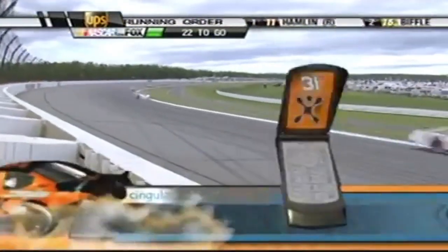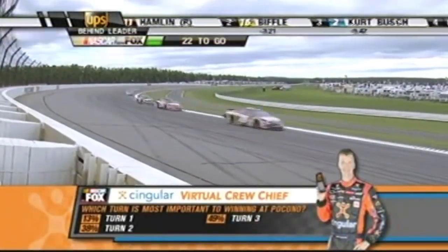So, which is the most difficult turn at Pocono? What did our singular virtual crew chief say? I would vote turn 3. That's the turn that leads to the finish line. You'd say turn 2, Larry? Turn 3. I've always said that.